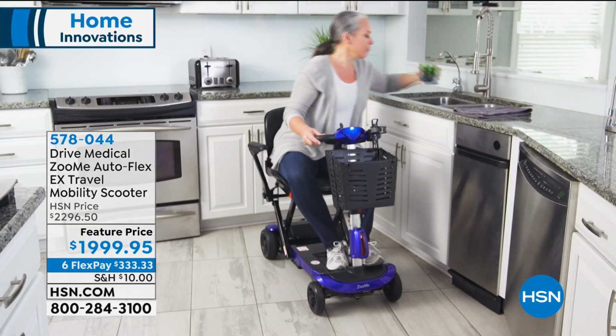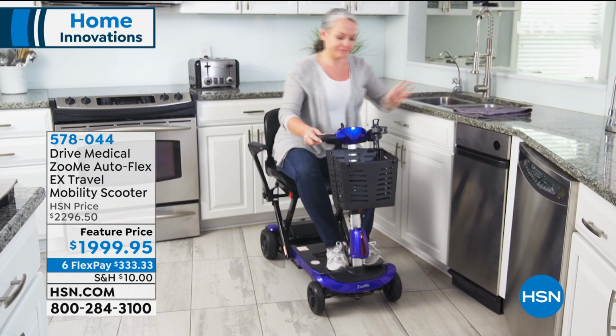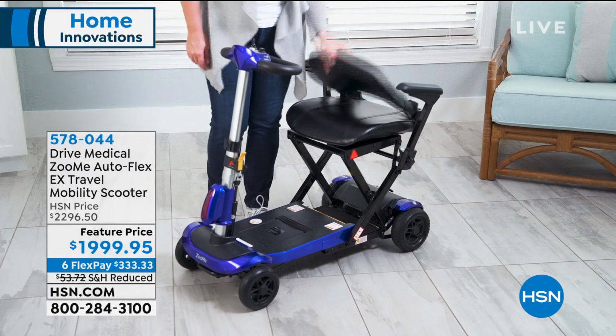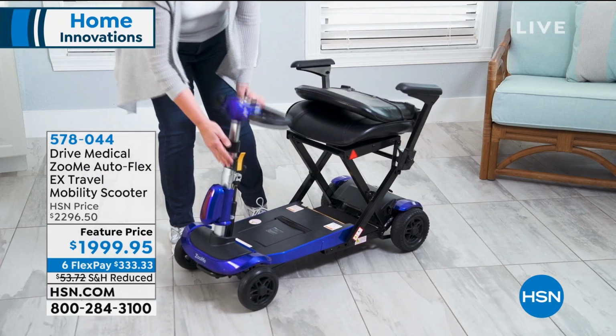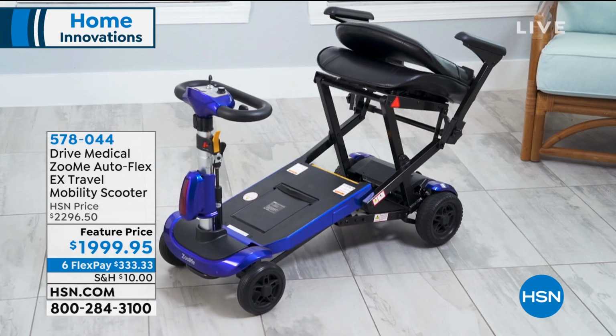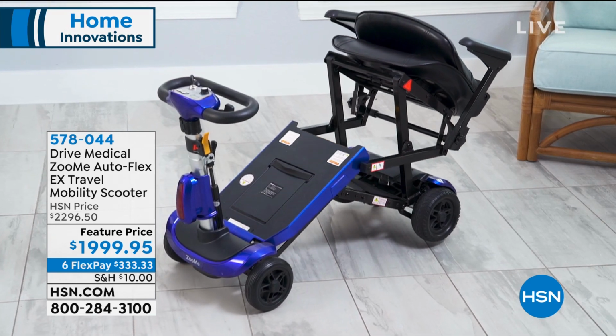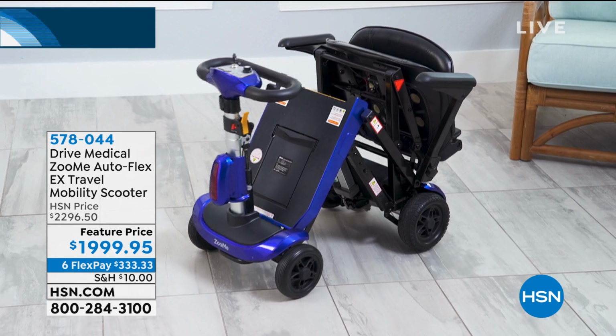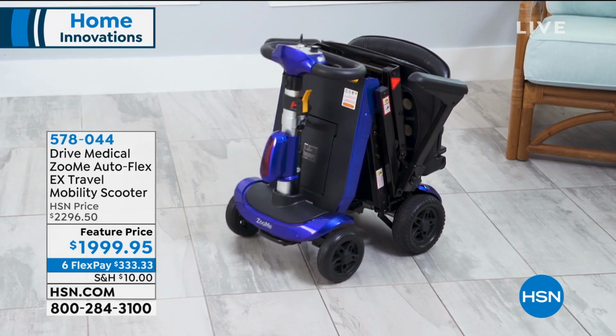This is a mobility scooter that weighs 60 pounds that will allow you the opportunity to not only be able to roll it around your house, because you see how compact, yet it holds up to 300 pounds weight. It is all about freedom. It is about independence. It is about easy mobility, also TSA compliant.